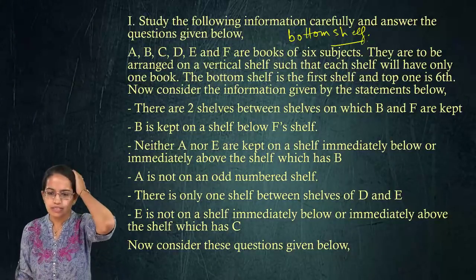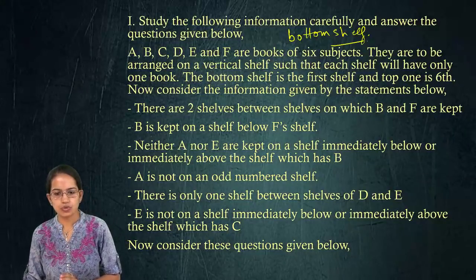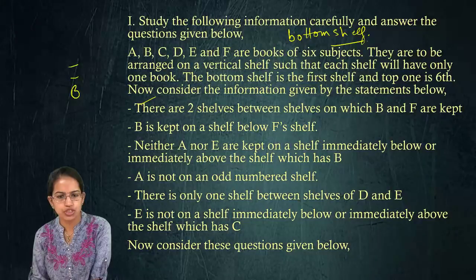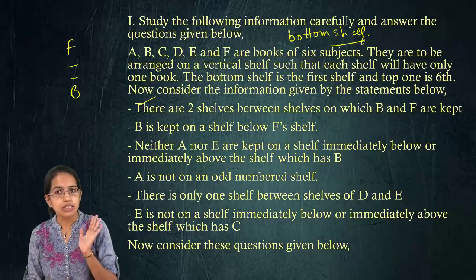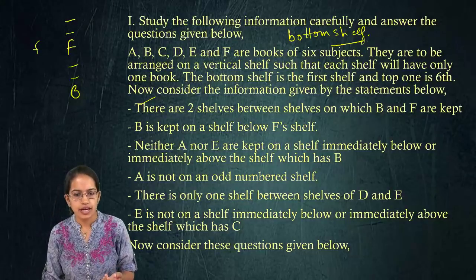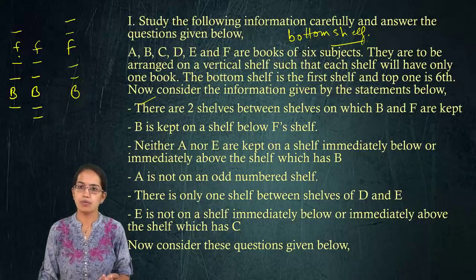Good. So let's begin with understanding this question. Now here you have 6 books. The first statement shows there are 2 shelves between B and F. So I mark B, I have 2 shelves left, and then I have the F shelf. Based on this, there could be 2 more combinations. There are a total of 6 shelves. Those 2 shelves could be either above F, or a combination of 2 shelves below F, or a combination of 1 shelf below F and 1 shelf above F.